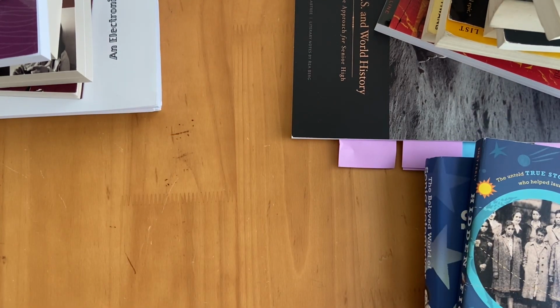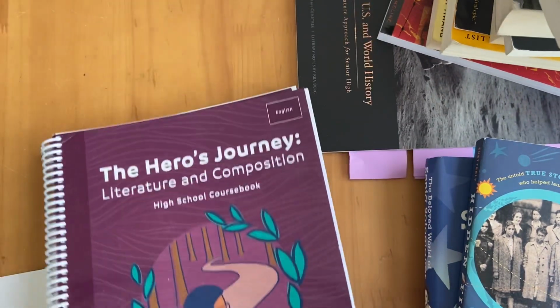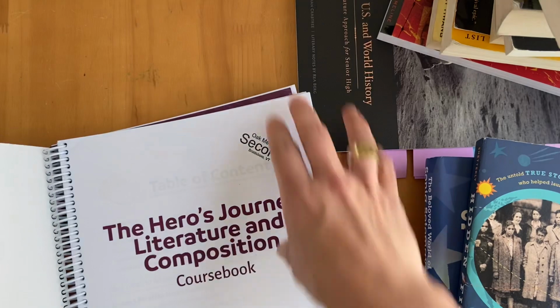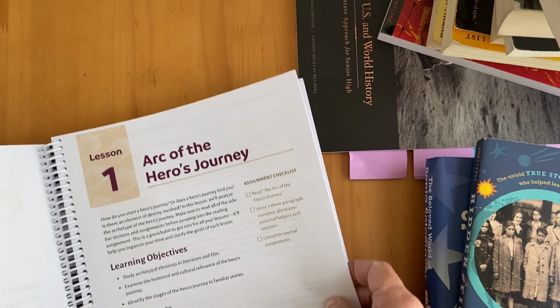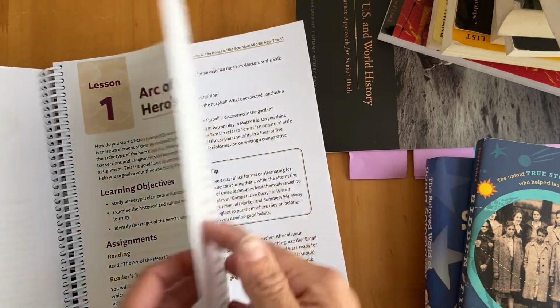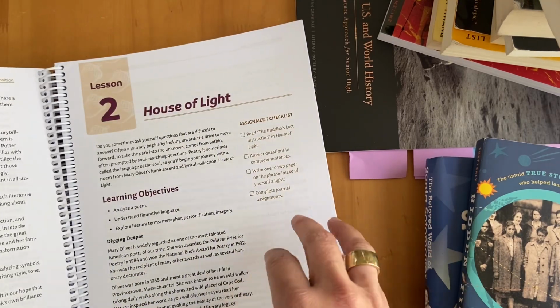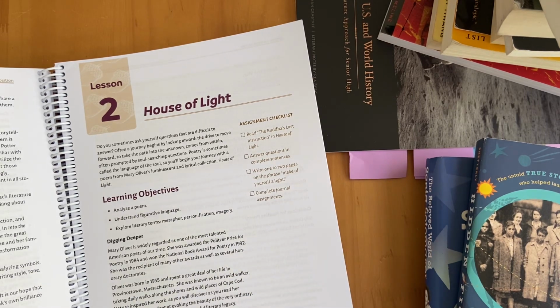And then her main spine for literature will be The Hero's Journey by Oak Meadow. And if you saw my 10th grade curriculum picks, the reason that I like using the Oak Meadow curriculum is because of the infrastructure of lessons. So it has, go do this reading, then write a 3-paragraph essay, and then do journal assignments. So I've really used Oak Meadow over the years to help us integrate our studies with writing. So my older daughter did their 6th grade English and social studies, which was integrated. And then she did also the 8th grade civics curriculum.